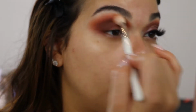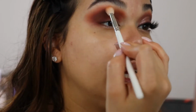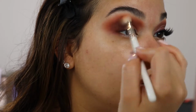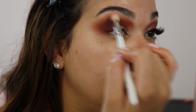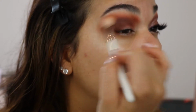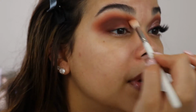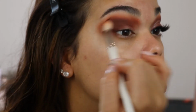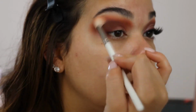And I know this is the point where you're like, okay, do I really need to do this step? I don't even really see that shadow as I'm blending, but honestly, you will notice it so much as you're building your eye look and you're creating these perfect blends. The blending is all about layering the correct colors as well as transitioning everything so that it all looks super smooth and cohesive and just like meant to be. Love it.